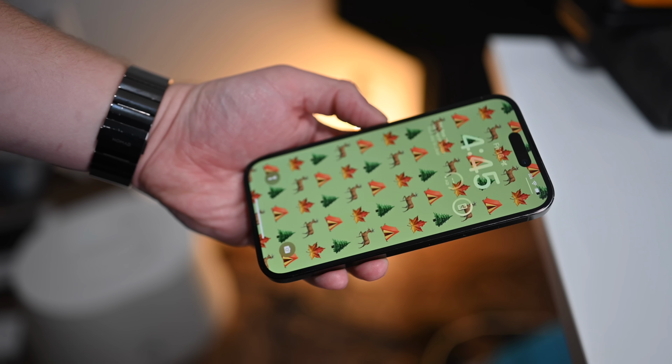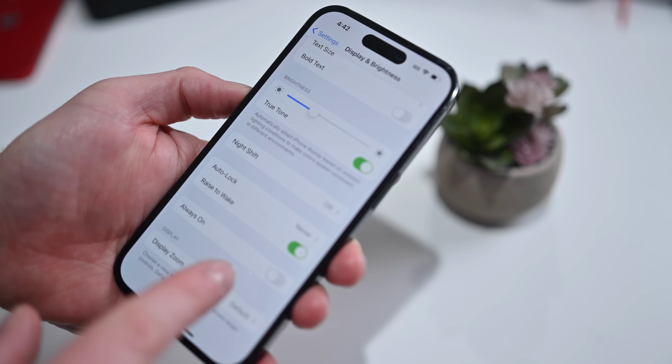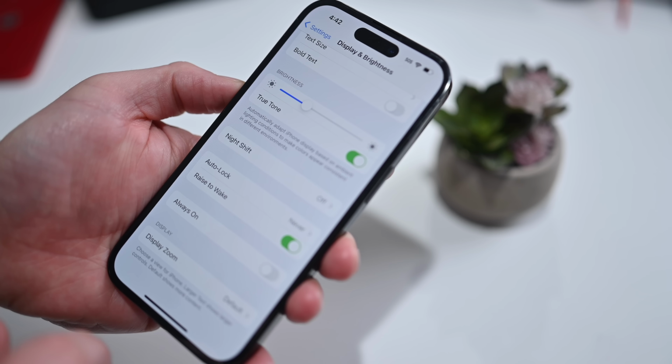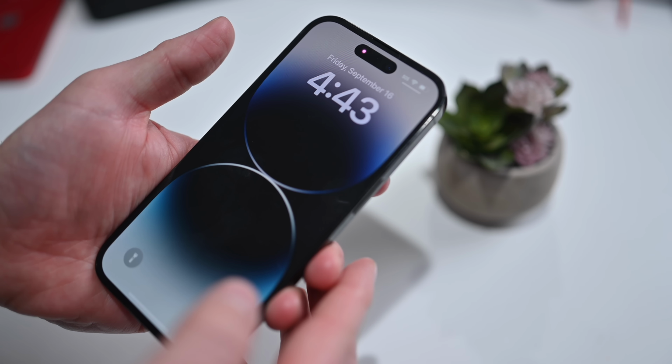Some people have posited that the iPhone 14 Pro's always-on display is a little too on, but personally, I like it. I think it's just the right amount of brightness. You can see your widgets at all times. You can see your custom backgrounds. I very much like the new always-on display, but if you're not a fan, you still can go into settings and turn it off.